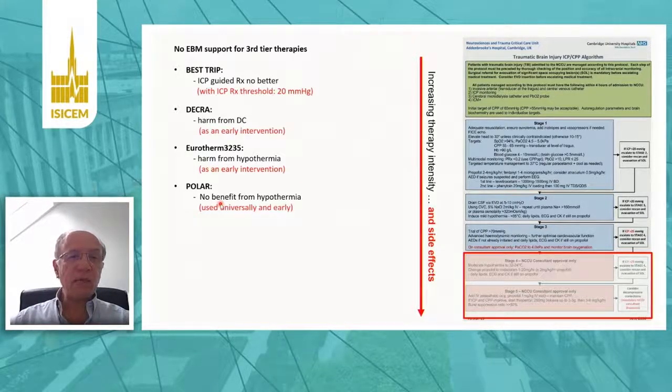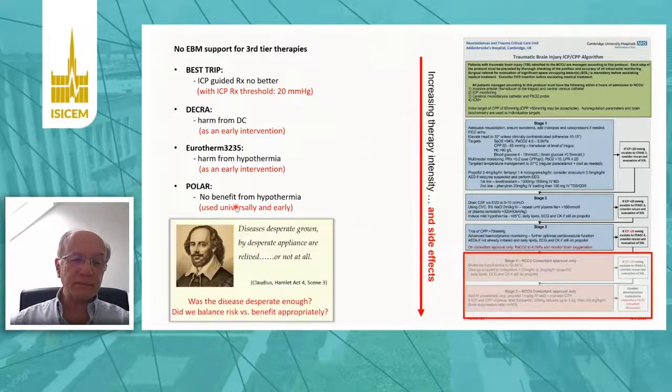Perhaps, but I would make this point. This set of EBM publications made these recommendations here with an ICP threshold of 20, here using decompressive craniectomy as an early intervention, and using hypothermia as an early, and in the case of POLAR, a universal intervention. And given that these therapies have severe side effects, the question is whether the disease was so bad that the side effects were warranted. To quote Shakespeare, were these diseases desperate enough to be using such desperate appliance?